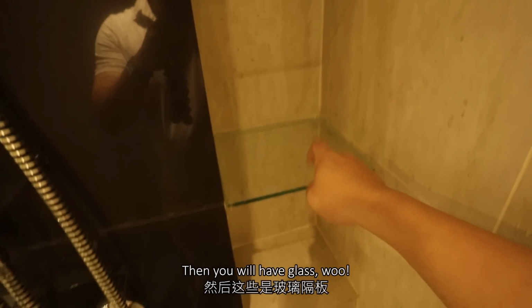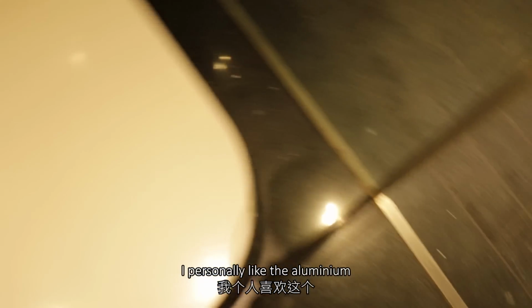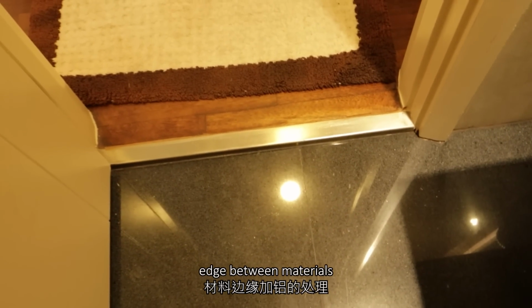Then you will have glass. I personally like the aluminium edge between materials though.